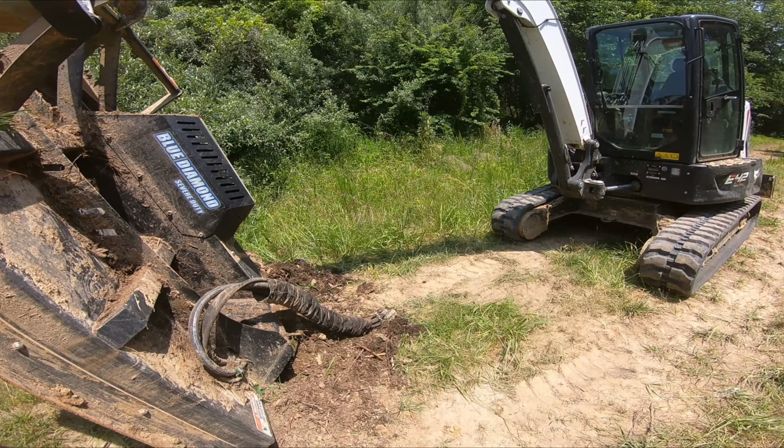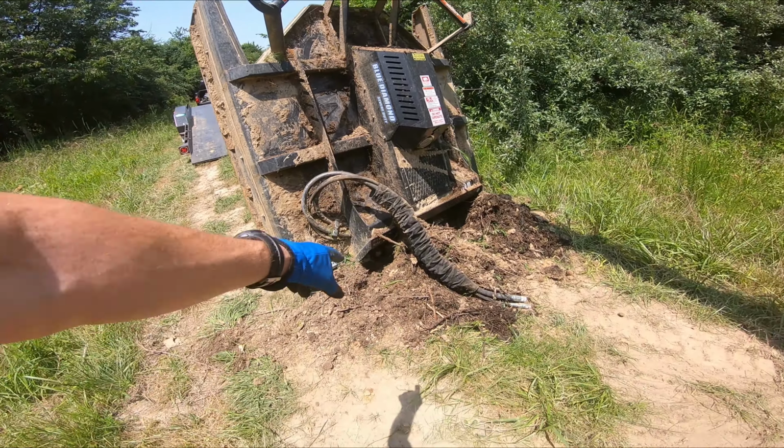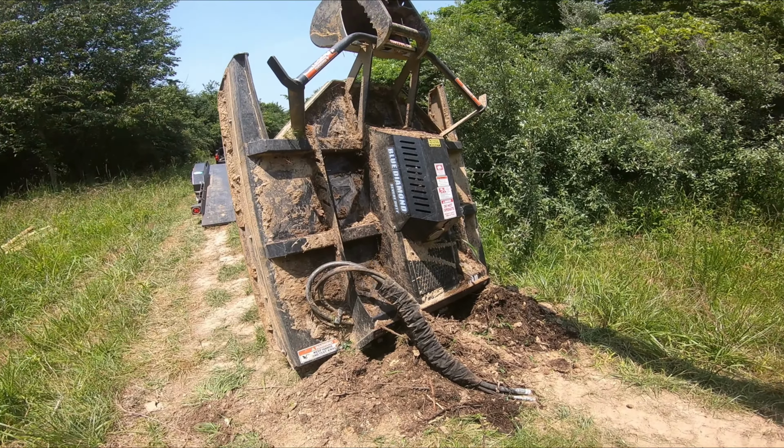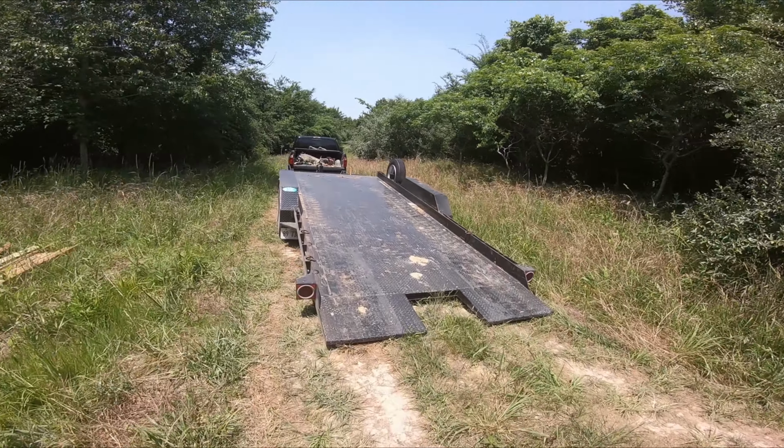This was quite challenging to clean, but I used my resources, got all that stuff out with a pick, made it 20 times easier than trying to do it laying on the ground. So now we're gonna load it up. Should be interesting as usual.